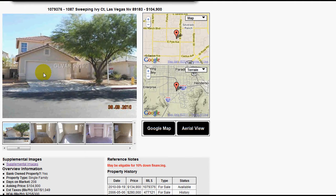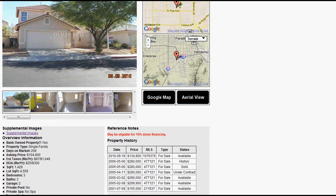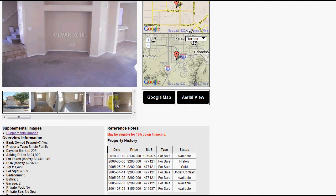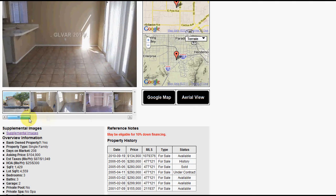As you saw, to go to the property, just click the image. When you get to the detail page, as I call this, you're going to see at the top the MLS number, address, and so on and so forth, the price. Here you can look at the other images that the listing agent uploaded by clicking on these pictures. If there's more, just scroll over.